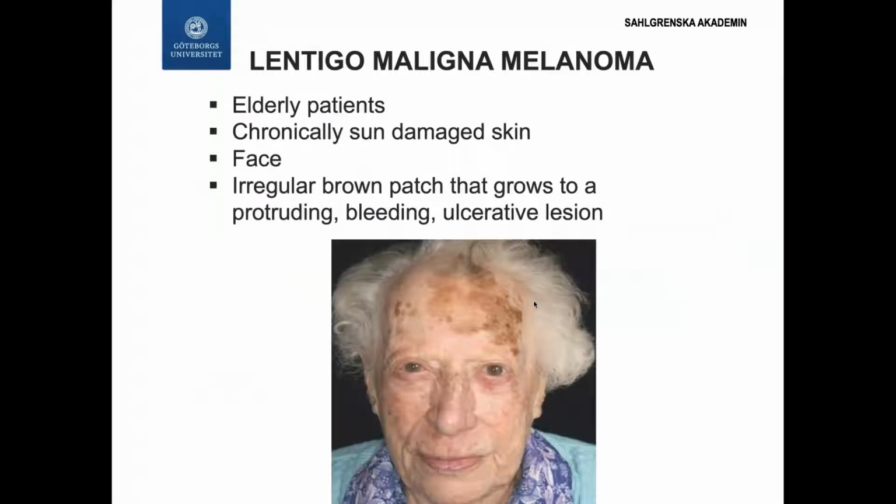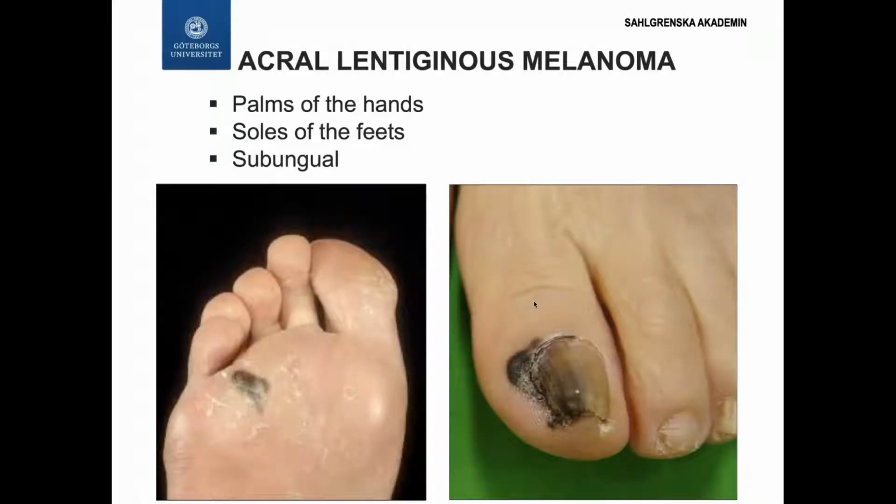Then we have the lentigo maligna melanoma, and that is accumulated chronic sun damaged skin, especially in elderly patients in the face, and it starts as an irregular brown patch that grows into a protruding, bleeding, and ulcerative lesion. And then finally, we have the very distinct type, the acral lentiginous melanoma, and that is on palms of the hands, soles of the feet, or the special version you can see here under the toenail, the subungual melanomas.